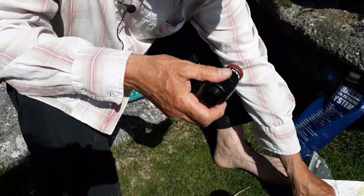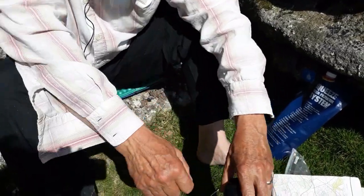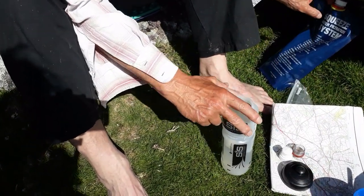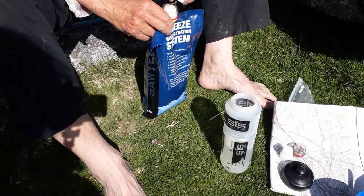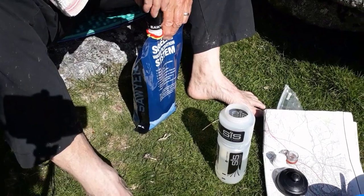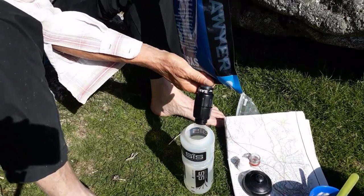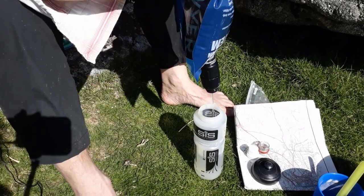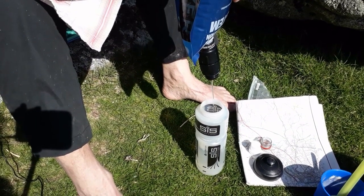Just going to filter some of the water into my water bottle that we got out of the stream earlier, because we'll probably go down to Bleak House later and get some more water. So I just wanted to show this with a squeeze. Well, that's not a bad flow, it's pretty good.